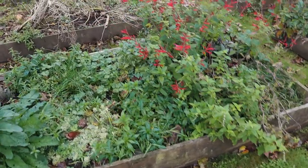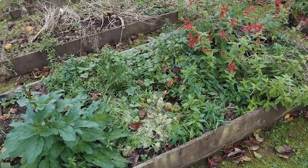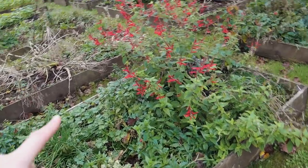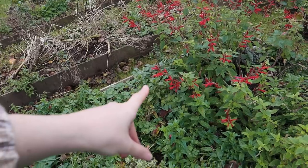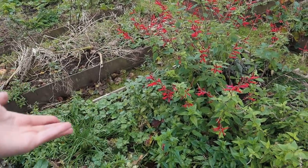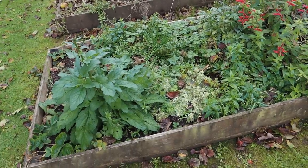This was our herb vegetable bed, and I think today I will just cut it back a little bit, but look at the bees. They're loving this. I think this was a pineapple sage, but it's so beautiful. Like, it's this beautiful red flower and the bees are enjoying it. So I'll leave him there. I'm gonna just, you know, get rid of all the weeds essentially.